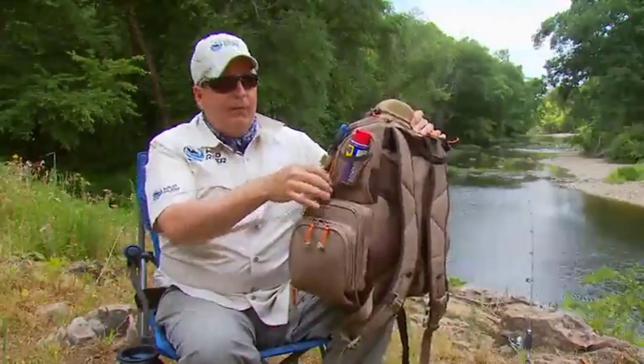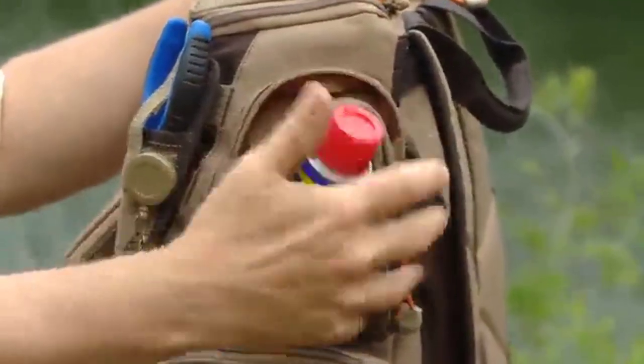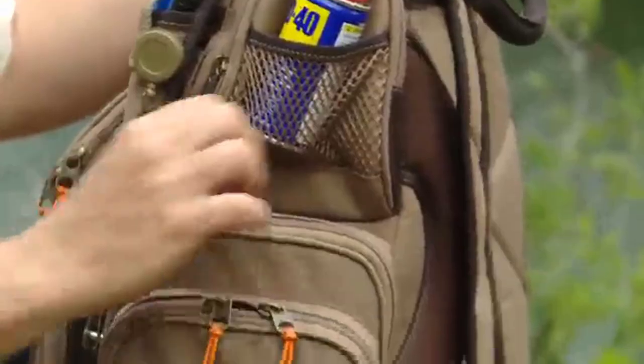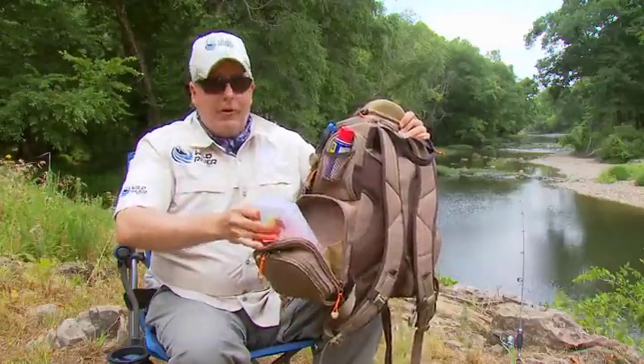On the side of this backpack, we've incorporated three different pouches. The top pouch is an accessory pouch. You can keep your bobbers and a few accessory items. We also have the rubberized mesh on the side for your WD-40 or accessories. The second large compartment that we have on this bag will hold a 3500 series tray.